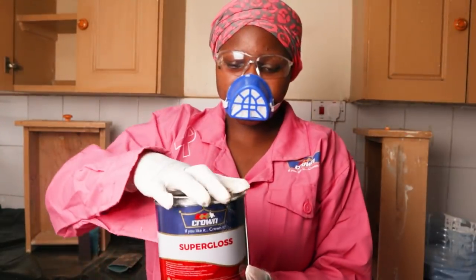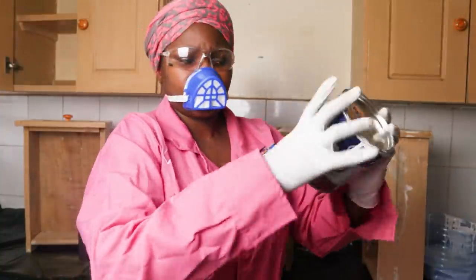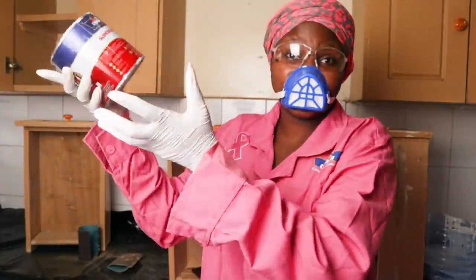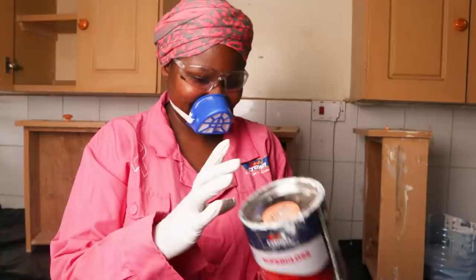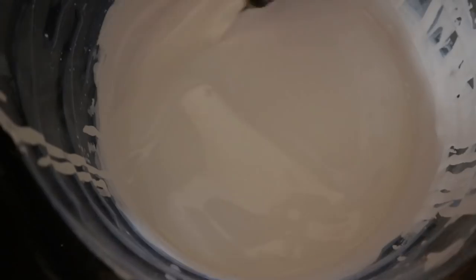And then I'll close this and shake it. So this is like mixing a cocktail, just that you're using paint. And I think this is enough. So I'll put this in the mixing bowl.